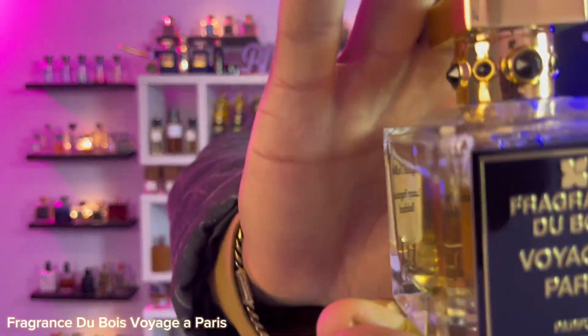All right. So this fragrance, Fragrance Du Bois, Voyage à Paris. Okay. What do we got here? This is really, really worth trying. I find this to be in the same quality as Roja Dove, and this is a little bit resembling Sweetie Oud, which is this pastry-esque sort of fragrance that mimics the fluffy pastry of a Parisian cafe. Well, this has some of that in there, but it also has this vanilla. It also has this booziness. It also has this spiciness.